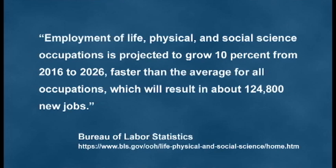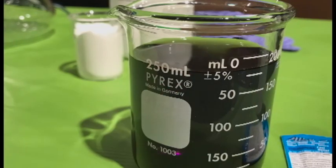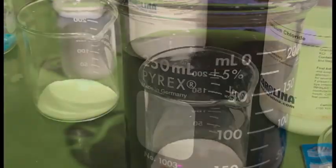According to the Bureau of Labor Statistics, employment of life, physical, and social science occupations is projected to grow 10% from 2016 to 2026, resulting in about 124,800 new jobs. On this episode of Carolina Classrooms, we'll explore ways for educators and parents to get students excited about science and to prepare them for these future careers.